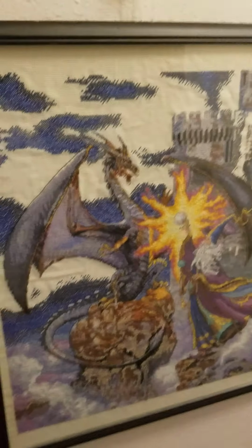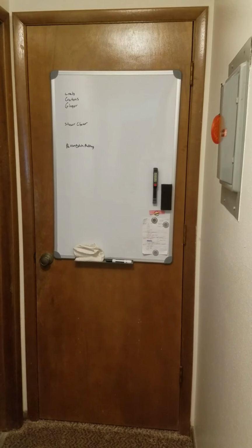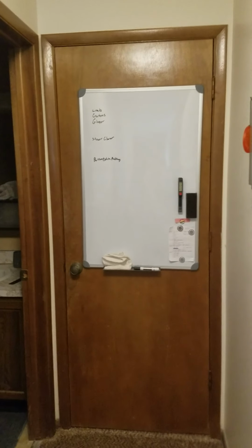So then we go down, that's the furnace closet right there. Francie's going into our room. Got a cross stitch right outside the door that my grandma made me, because she's really into cross stitching and all that. Go down, there's the bathroom. That is my utility closet where I keep all my cleaning supplies and all that. And a grocery list and reminder whiteboard.